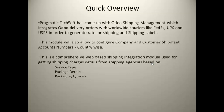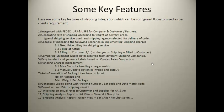This is also a comprehensive web-based shipment integration module used for getting shipping charges detail from the shipping agency based on service type, package detail, packaging type, etc. Some key features we would like to present to you.